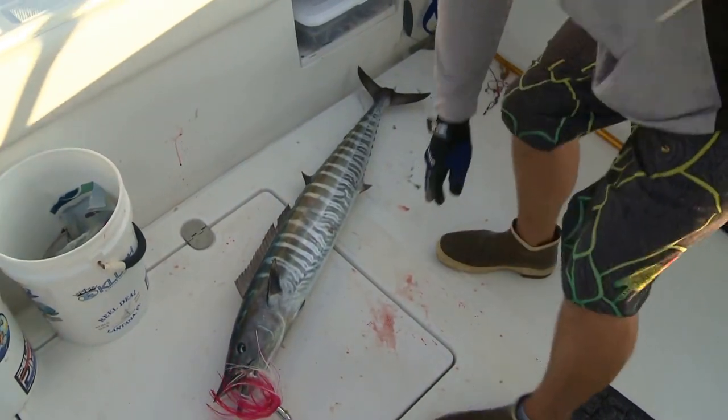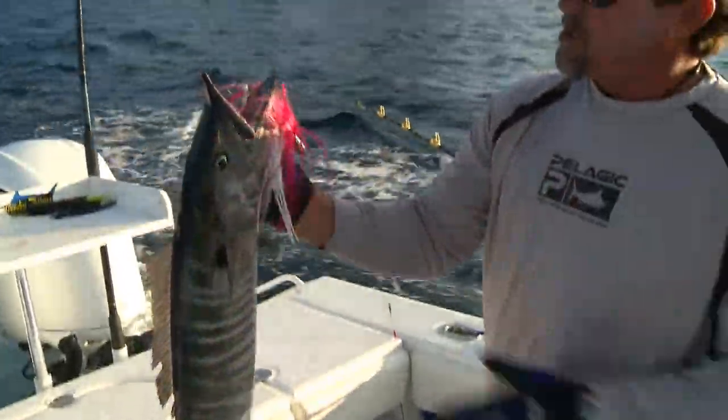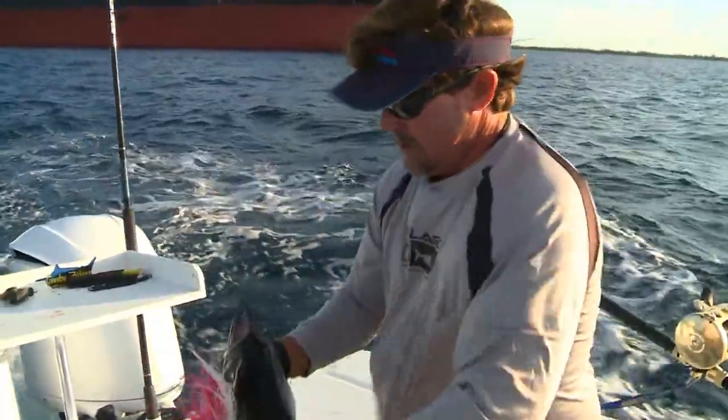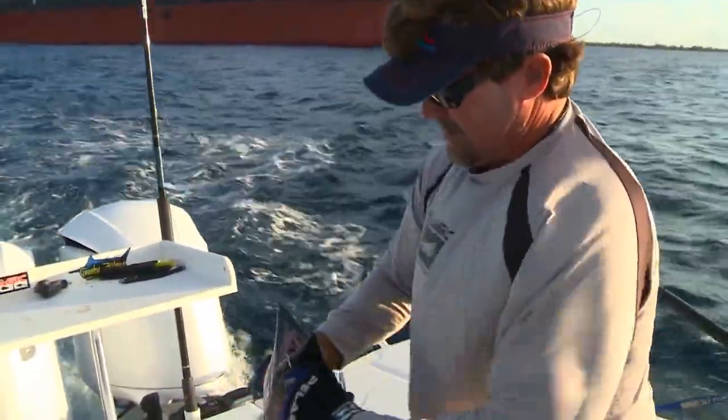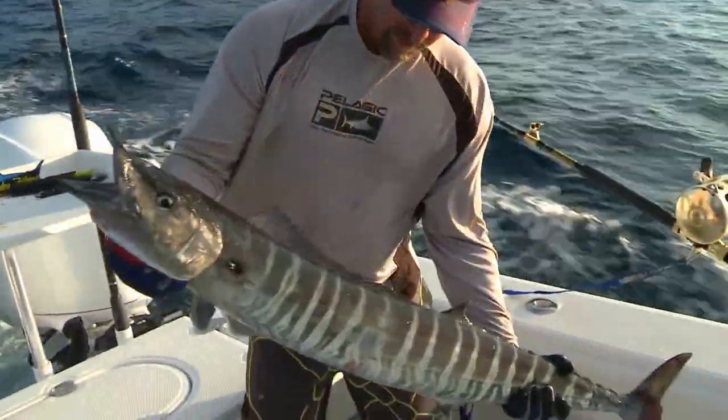Target species. This is the guy we're looking for right here. The man in the striped suit. Nice job, Manny. Way to get us started. We had another nice one a few minutes ago. Look at the colors on that fish.